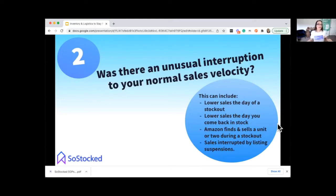Now, the second thing that you should be asking is, was there an unusual interruption to your normal sales velocity? So this could be anything from the lower sales day that you have right before you stock out, the lower sales day right after you come back in stock. And also Amazon finding, say, 1 or 2 units during a stock out, or even a sales interruption, such as a listing suspension. So these are all things that are not days where you're out of stock, but days where you have some sort of interruption to what your normal pattern is.